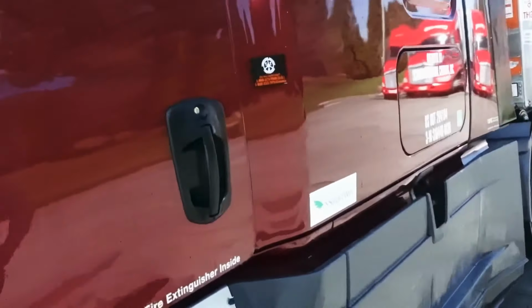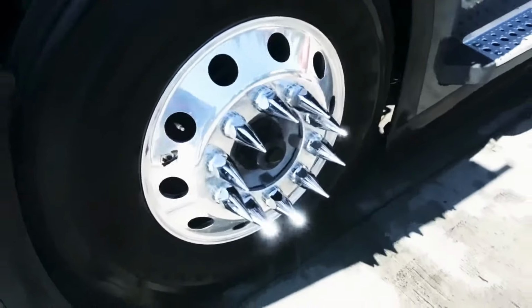And y'all remember I showed y'all that? Oh, what was it, right here? Ain't nothing else right there no more. They got them looking more clean. Got the spikes on the truck looking clean.